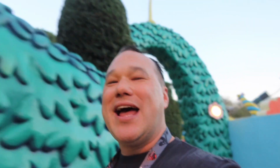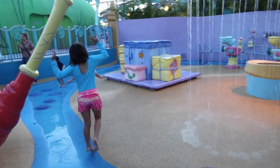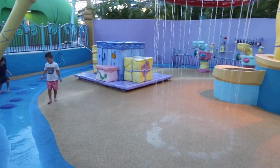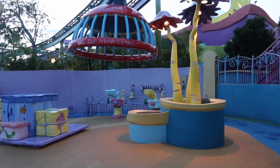Today, the kids' objective is to do splash things. So I'm gonna show you some of the wet areas that you can go and cool off. Now it's not a super hot night, but it's not a cold night. So it's a good time for them to go get wet. And I say them because I'm not doing it. But if it's a hot day at Universal and you want to get your kids cooled off, here at the If I Ran a Zoo area, it does seem to have a lot of things. Look at that shower.